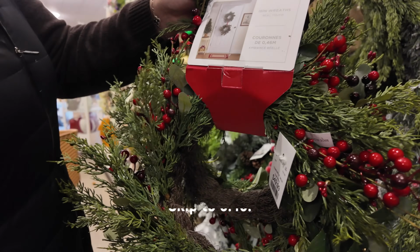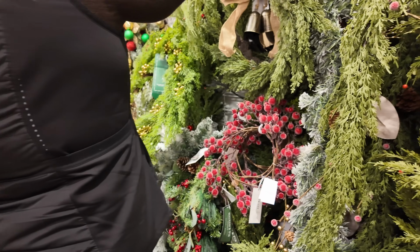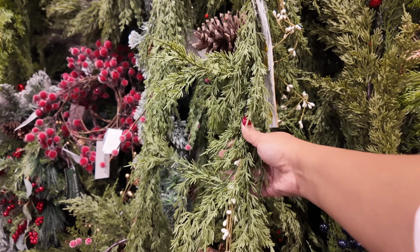And honestly, it's very similar to traditional Christmas, so if something looks traditional, chances are you can pick it up, minus if there's tons of glitter. Glitter is kind of a no-go.